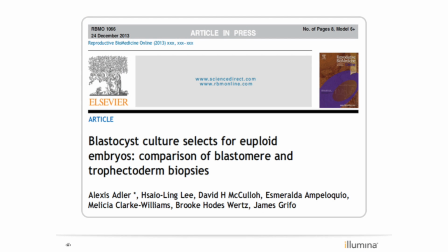Now, we showed in a very elegant way that blastocyst culture does select for euploidy. And while we wrote this paper in 2010, it took us several years to get it published because it wasn't a randomized controlled trial, but it was similar patients at a time when we were segueing from day 3 embryo biopsy to day 5 embryo biopsy, but looking at similar patients over those two time periods, a period of 4 years where we went from strictly day 3 biopsy to strictly trophectoderm biopsy, and then looked at the percentage of embryos that were aneuploid.